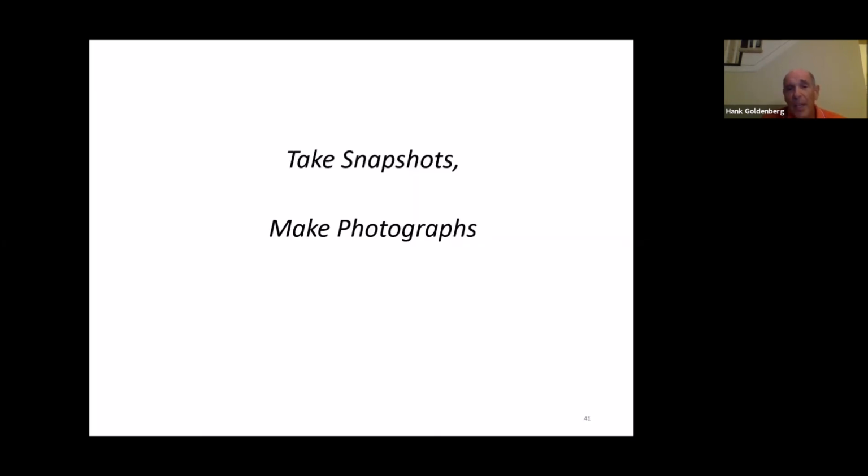So the last thing I want to say is take snapshots, but make photographs. What do I mean by that? It takes a lot of work and a sense of purpose to make good photographs. You have to think about it. You have to plan for it. You have to make sure the camera is set. On the other hand, snapshots are usually spur of the moment. You can get good snapshots, but you may have to take an awful lot of them to get good ones.